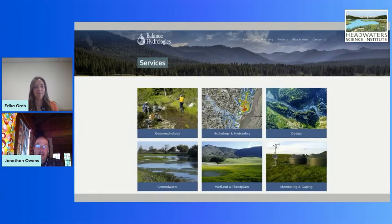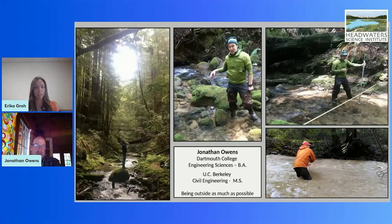So at Balance, we'll get into the talk a little bit more, but at Balance we do lots of different things. Creek restoration and being outside is usually one of the most fun parts of what we do, but we do lots of other aspects of hydrology and hydraulics and engineering and modeling as well. As Jennifer mentioned, I've been at Balance since 1995.